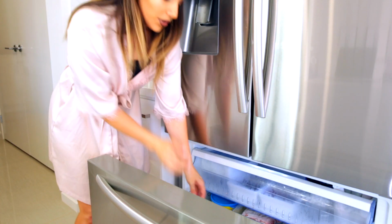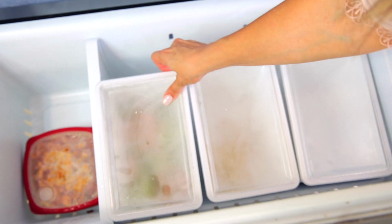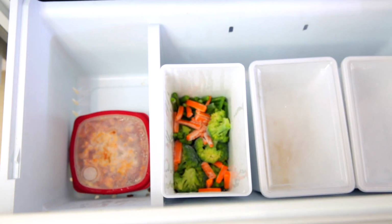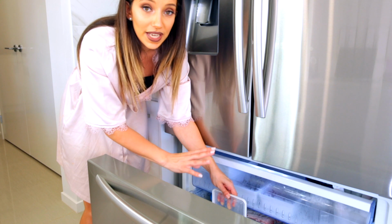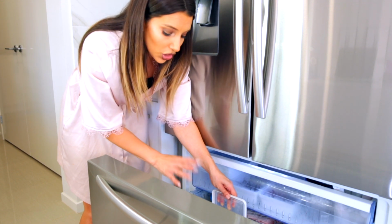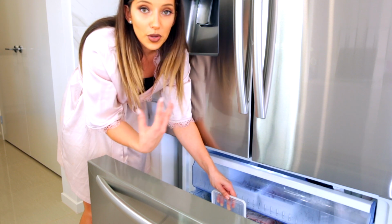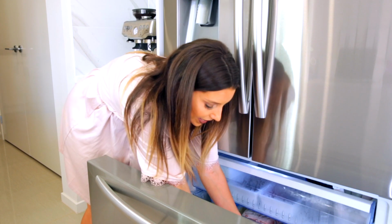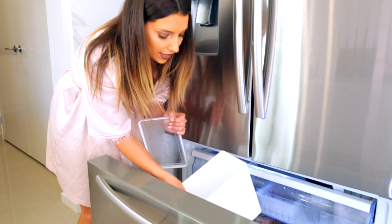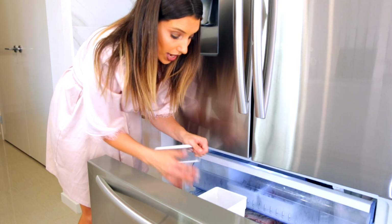Then in these larger Tillsluter containers that we have, I have just chopped up some vegetables and put those in there. If you feel like your vegetables are sort of nearing the end of their use by date and you're not going to use them, chop them up and put them in the freezer and you have your own frozen veggie mix. And then in the next bin, we have an almost empty container of dumplings, because you know everybody loves dumplings.